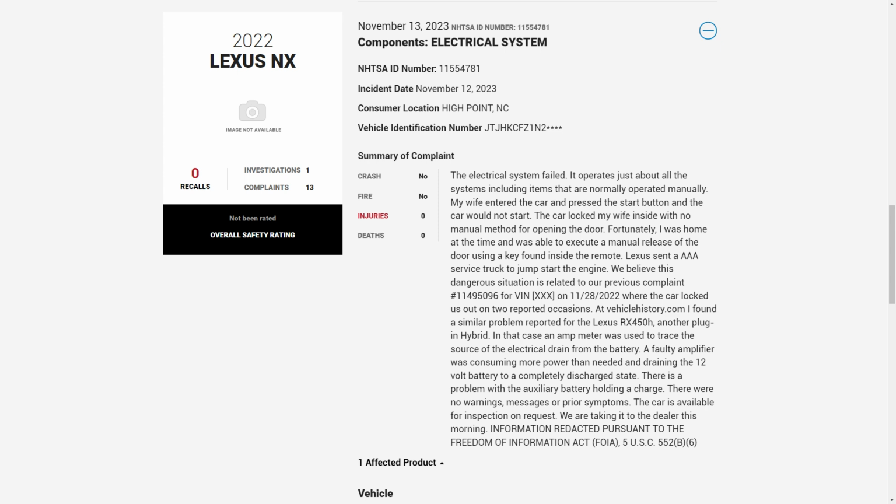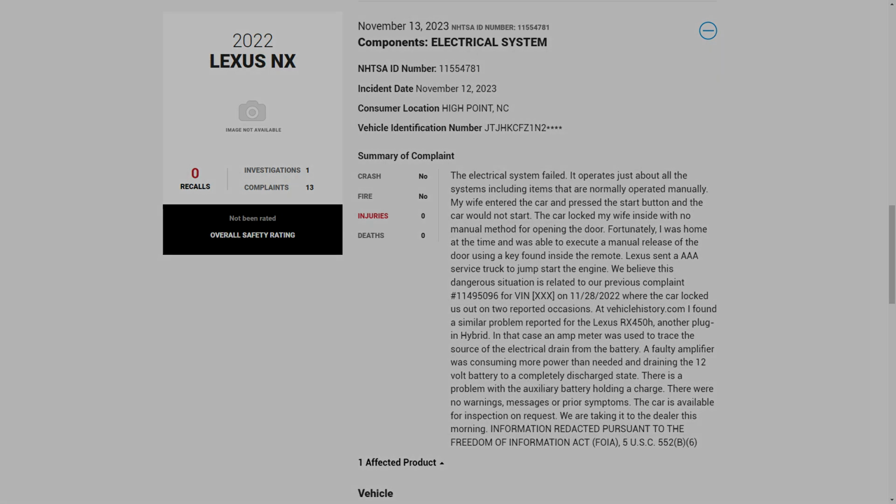One thing that is critical to find out is whether there is something like what they're saying, a faulty amplifier consuming more battery power than it should, and try to resolve that issue. Take that scenario out of the equation and then see what else is happening. Okay, the 12-volt battery could die, and hopefully this will be resolved by just replacing it with a better battery in the NX.